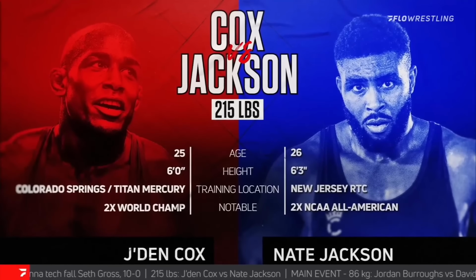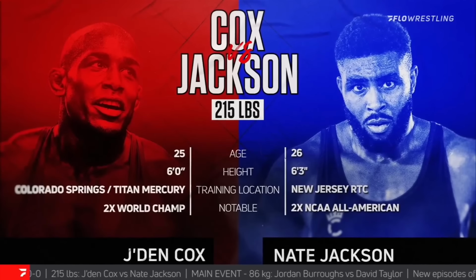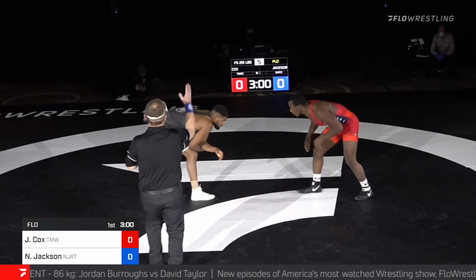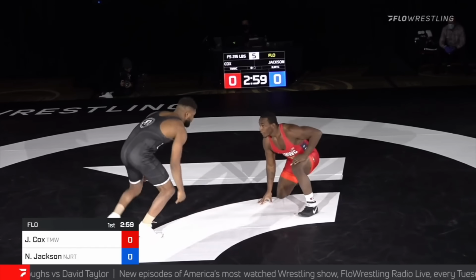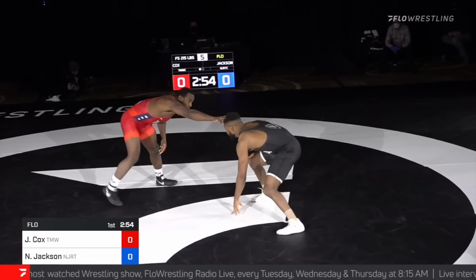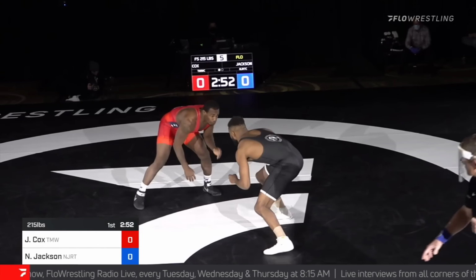Yeah, Nate Jackson bumping up to take this match. No fear. And we are underway. 215 pounds, Jaden Cox in the red. In the black, Nate Jackson from the NJRTC. Jaden Cox of the Titan Mercury Wrestling Club.